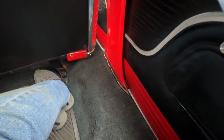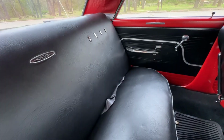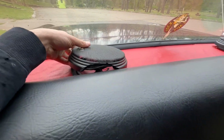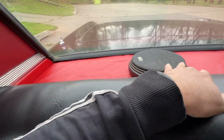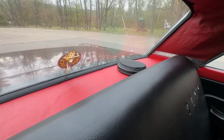Feels pretty solid. Cable running back there, which goes to the speakers that are behind me that I'll show you in a second. Big leather bench seat back here, which is more than enough to sleep on. It's very comfortable. And then you can see the speakers back here, which are kind of breaking apart a little bit. Looks like they were almost cut to fit in there. I can't really tell, but yeah, they sit back here. Lady Luck chilling right there.